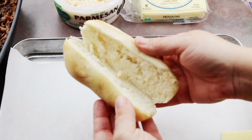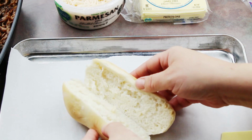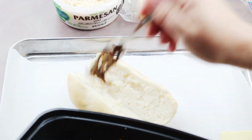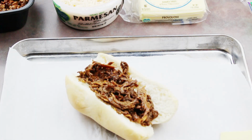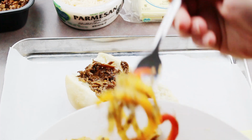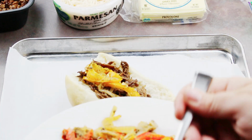What I have here is a standard gluten-free and vegan hot dog roll, but I'm going to use these as a sub roll today. So we've placed our roll down on a tray with parchment paper. We're going to add our oyster mushrooms. You're going to want to get about 1/4 of your mushrooms on your roll. And then we're going to add some of the vegetables on the top. So we're going to place our bell peppers and our onions and our mushrooms and our garlic on the top of the steak.